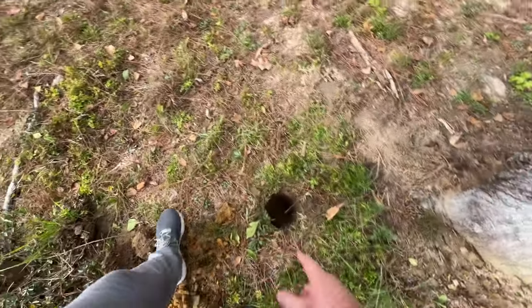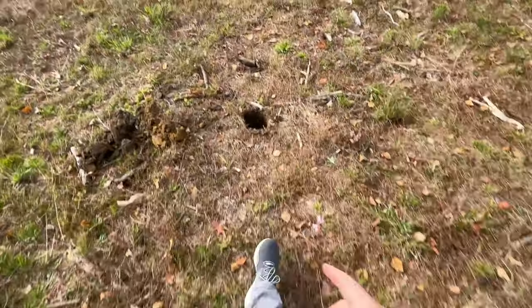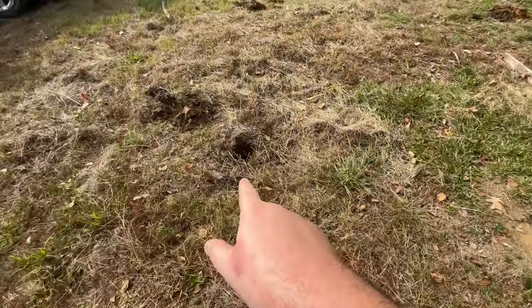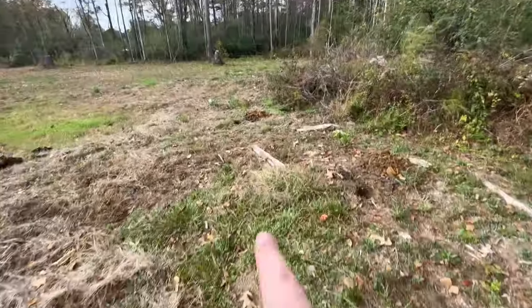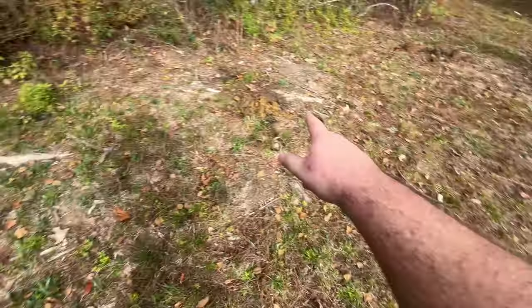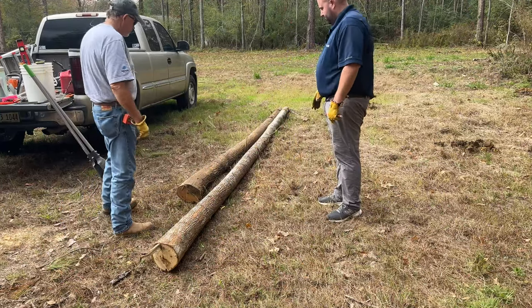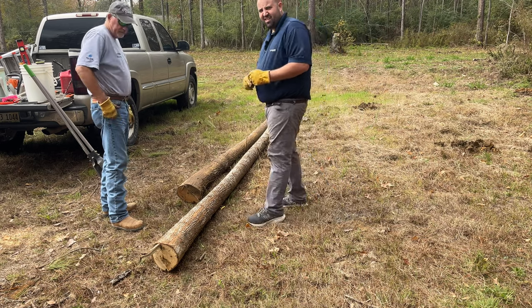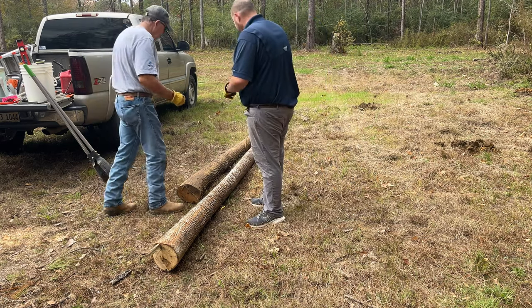Got all our holes dug. Had to do 8 holes. See? 4 across the front, 4 across the back. Trees here we're going to use as posts. So now we're going to mark them and cut them where we need them.